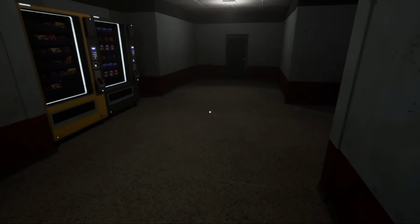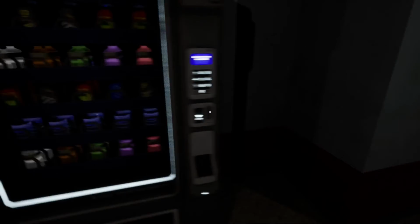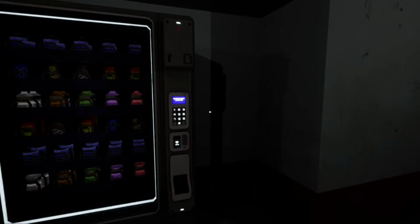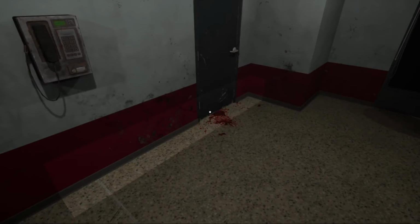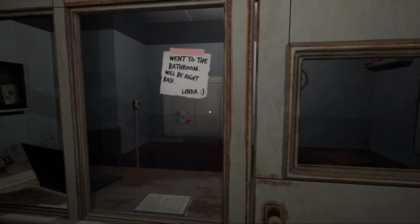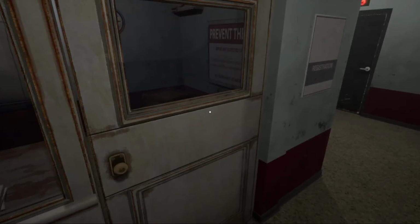It is dark out here. Storage. There's a storage room. It's too heavy. Why would I want to move that? What's in here? Ooh, that's not good. Somebody's bleeding in the bathroom. Went to the bathroom. Be right back. Linda. Oh my god. She okay?